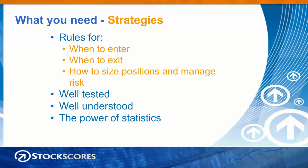You have to understand the backbone of those strategies. So I spend a good amount of time teaching that in the foundation material, which is the theory. And then ultimately, we can use the power of statistics to identify the very best rules for our strategies.